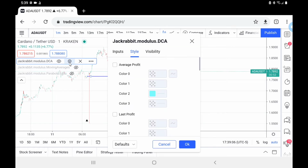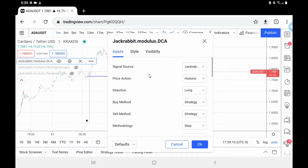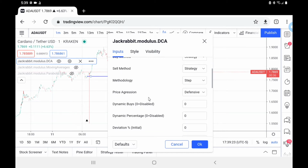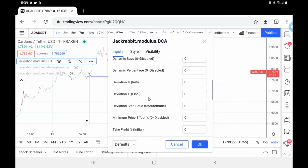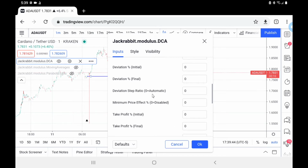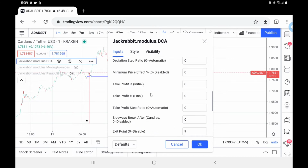Let's start with the DCA module. There's nothing overly bright about it. Strategic purchase and strategic sell. Now there are plenty of opportunities to manually sell if you feel comfortable. But from my standpoint, this is let it run, and if I have an opportunity, I'll take it. If not, I will simply let it cook and process on its own. Deviation is 0. Take profit is 0. I want this entirely driven by the strategy itself.